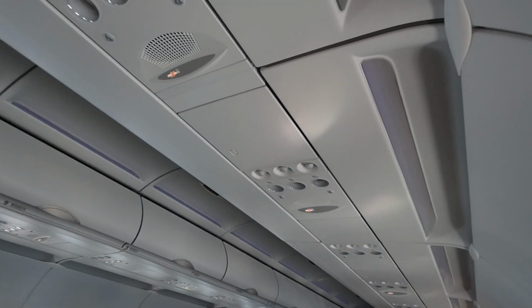The seatbelt sign is now switched off. It's recommended to keep it fastened in neutral flight. Please be careful when opening the overhead compartment as heavy baggage may fall out.